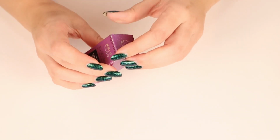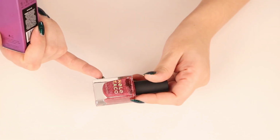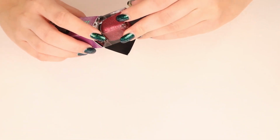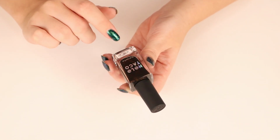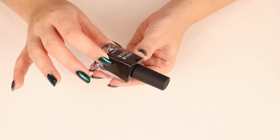This is from the Sophia collection. This was a crushed holo in Bury Me in Holo. Very beautiful, kind of like this lipstick blush shade. I want to wear that one again. Really nice. I am not decluttering enough. This is Holo Taco Inkwell. This is also from the Dark Academia collection. Really nice base for toppers. I recently wore this. A very cool, very dark shade.